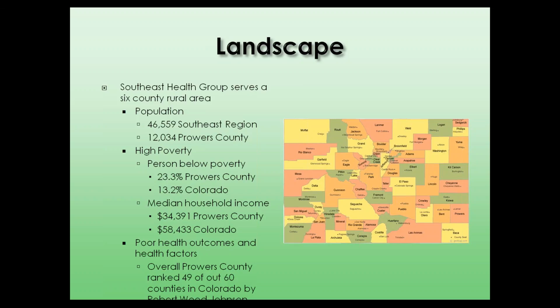It's also important to note that this region of the state, and Prowers County in particular, definitely is high poverty, with 23% of those persons living below poverty in Prowers County compared to the state rate at about 13%. And our median household income in Prowers County is just over $34,000, whereas Colorado is $58,000. This all translates to, unfortunately, poor health outcomes and poor health factors, which is evident in the fact that overall Prowers County ranked just 49 out of 60 counties in Colorado by the Robert Wood Johnson Foundation County Health Rankings.